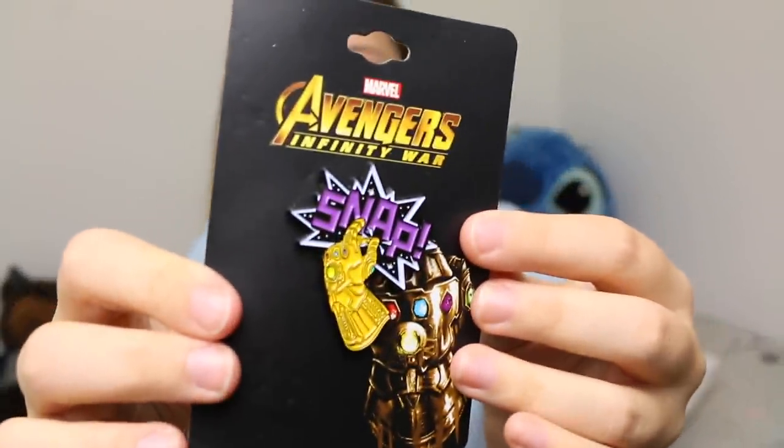I'm gonna start with the pins that aren't actually from Walt Disney World, just to get them out the way, because I bought so many pins that it's gonna be a mess otherwise. The first one I got was from ThinkGeek, so it's the same place I got that Loungefly bag that you saw in last week's video, and it is this pin just here.